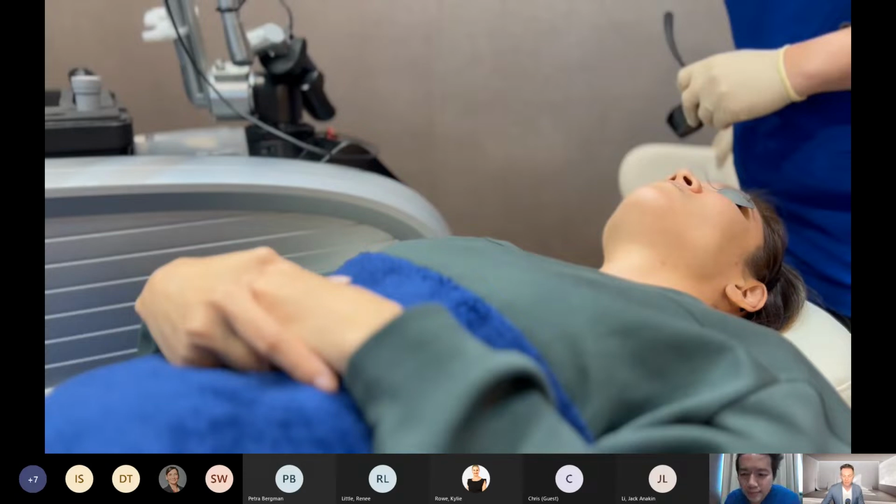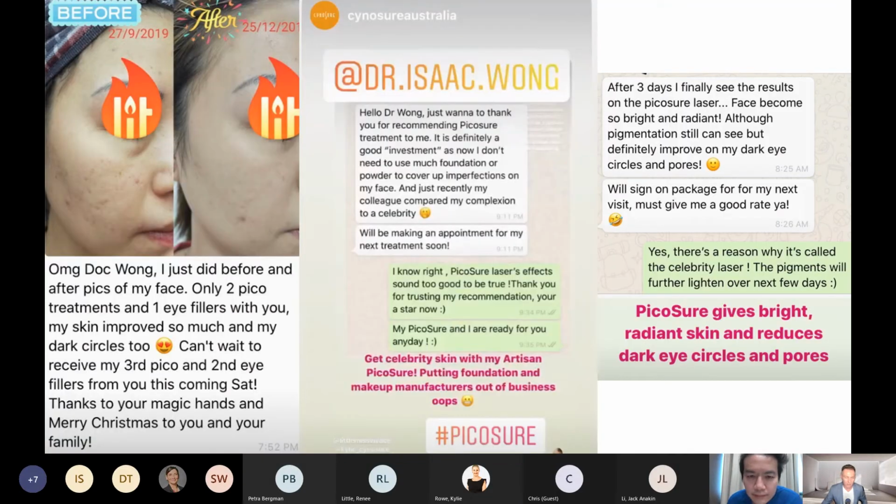Yeah, fantastic. And so what are your patients saying about the procedure? Yeah, so let's look at some reviews. In this photo, a patient sent me a WhatsApp. "Hi, Dr. Wong, I just did before and after pics on my face. Only 2 Pico laser pigment treatments."